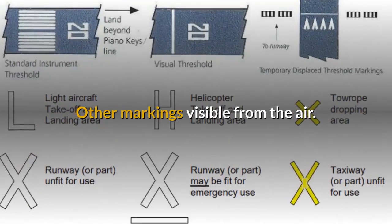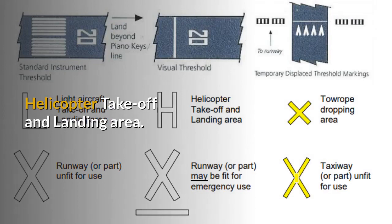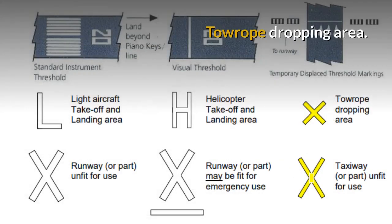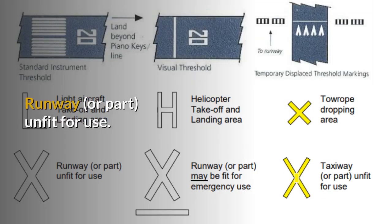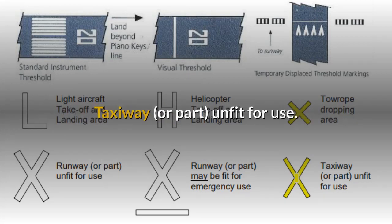Other markings visible from the air. Light aircraft takeoff and landing area. Helicopter takeoff and landing area. Tow rope dropping area. Runway or part unfit for use. Runway or part may be fit for emergency use. Taxiway or part unfit for use.